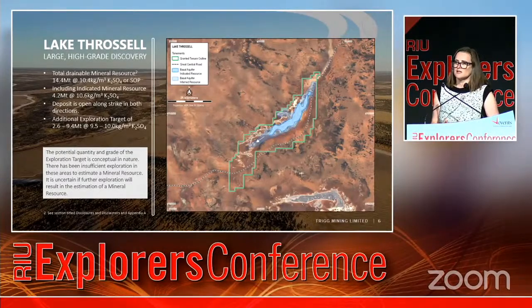So what I'm talking about is a drainable resource, the portion that can be pumped out, which is a much smaller subset of the in situ resource. And through a maiden resource announcement and 2 resource upgrades last year, we have identified 14.4 million tonnes of sulphate of potash, including a 4.2 million tonne indicated resource. Additional tenure surrounding the one in which we've drilled upgraded it twice and then published a very high quality scoping study in October last year.